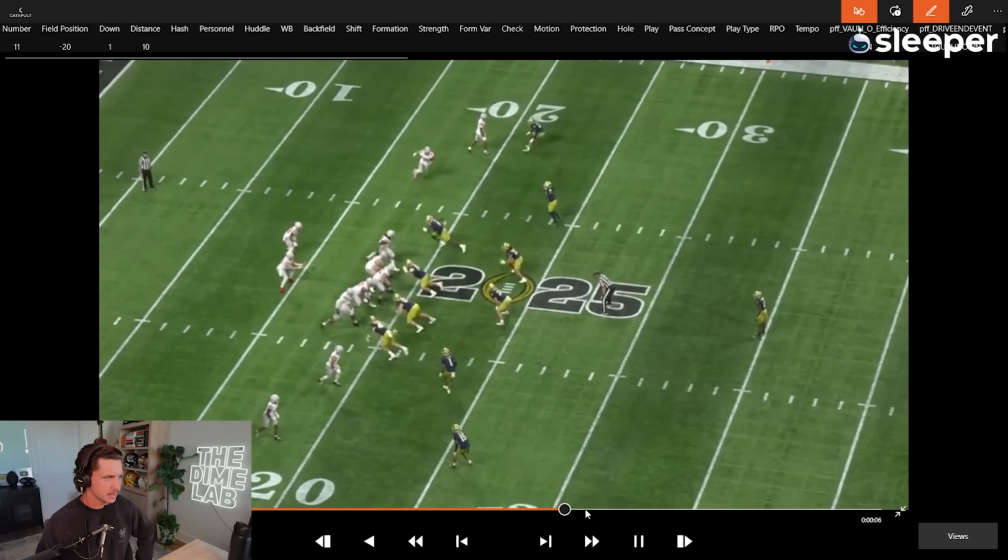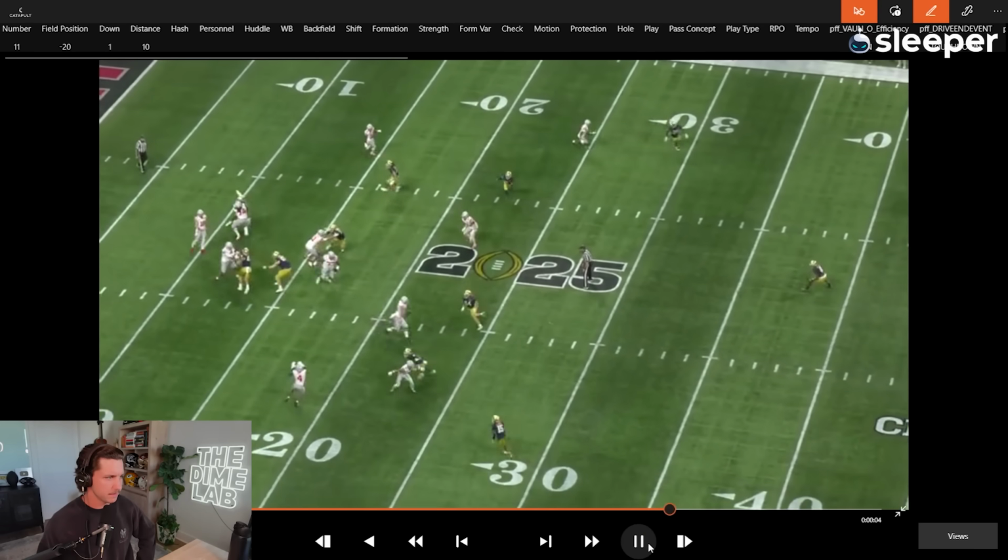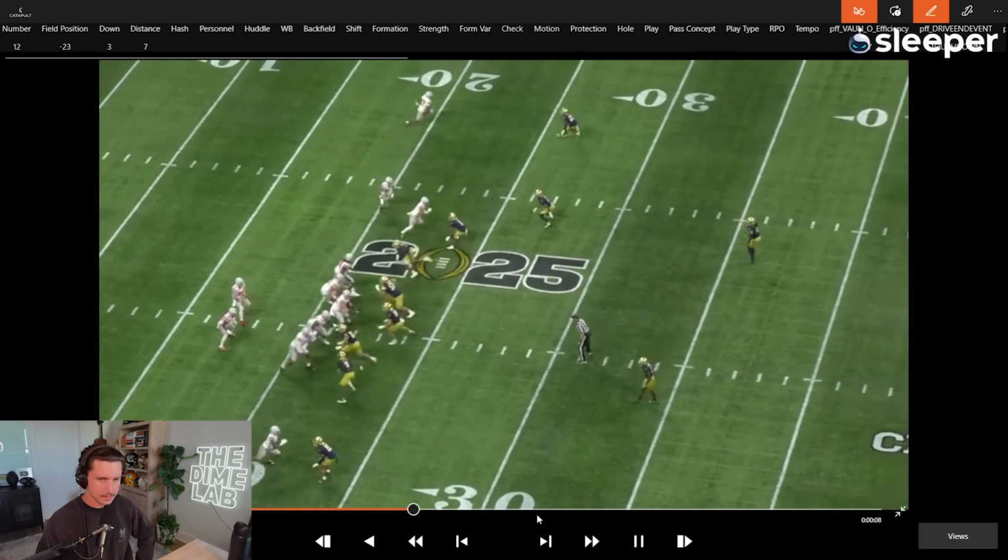I mean, he can do it. He obviously can do it. He just won a national championship doing it, but he can definitely do it. I also think his talent translates a little bit more to the pro game. Good ball location. I like it.